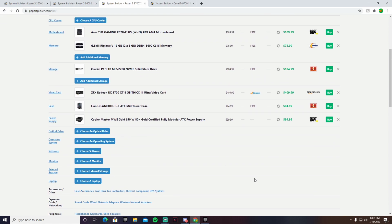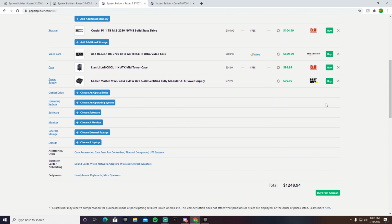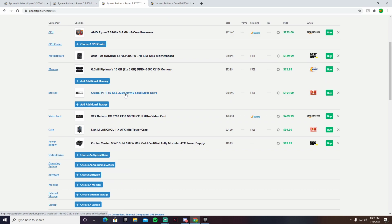If you do, we have $50 worth of budget here, so you can add like a 500 gig SSD or a 2 terabyte one from Seagate Barracuda, which is $50, if you really want that extra storage. But this will just help your PC boot up in no time.